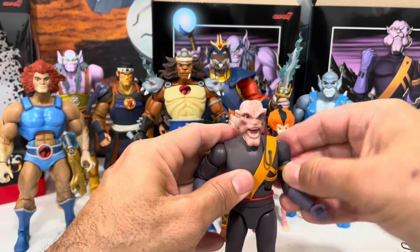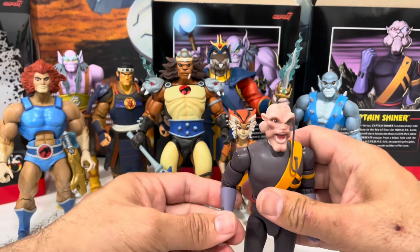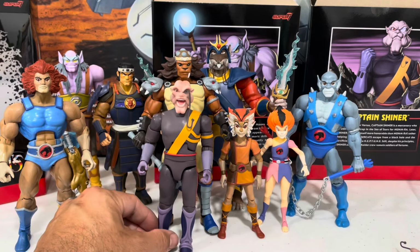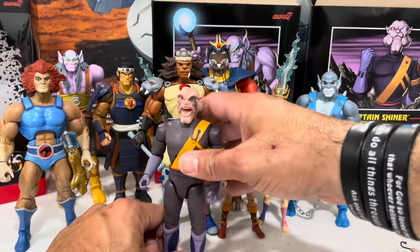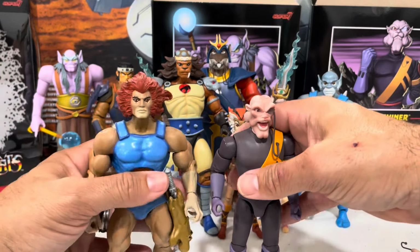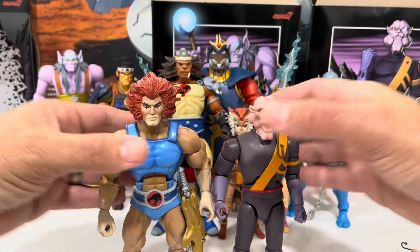So for him, I feel he should be taller. I feel this guy is way too short for my liking. I mean, I don't remember him even being side by side with Lionel. But I feel even Lionel sometimes feels short to me.